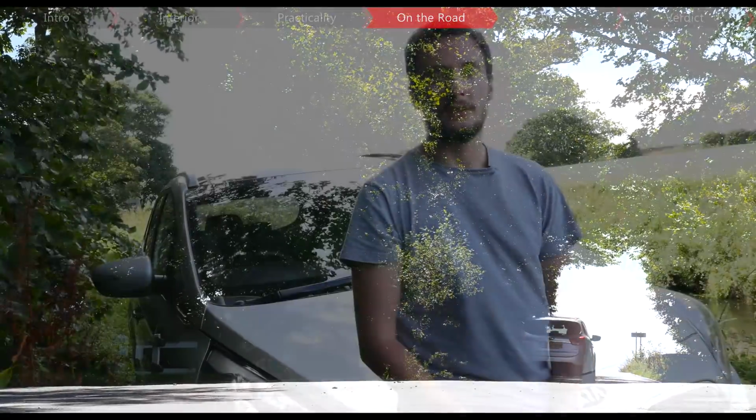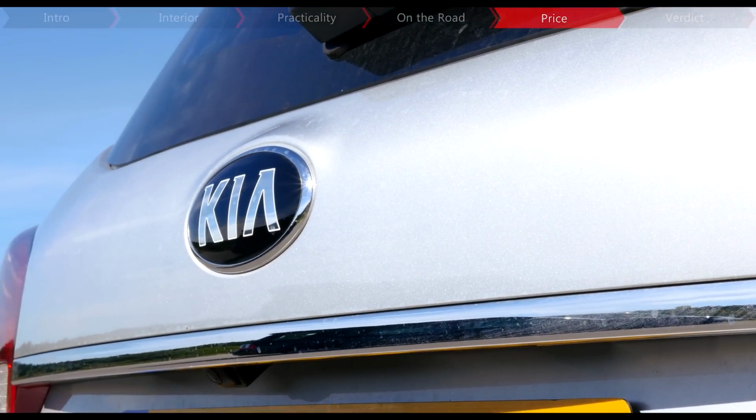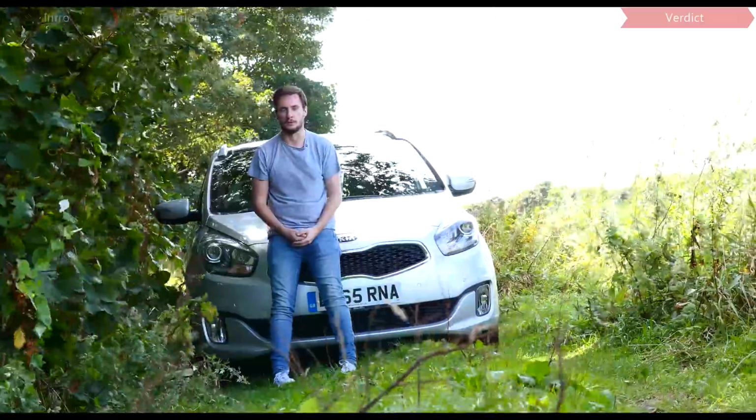Compared against the competition, the Carens is also fairly attractively priced, with the entry-level 1 trim starting from just £17,400. We'll have to shell out around £10,000 more for the range topper though, with this car starting from £26,500. As we stated before, the running costs are decent, while like all Kias, it also comes as standard with a 7-year, 100,000 mile warranty.